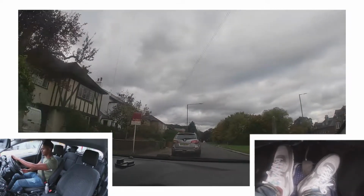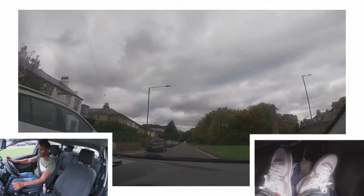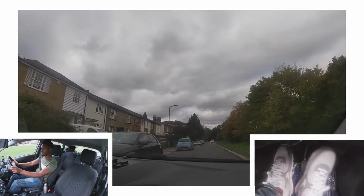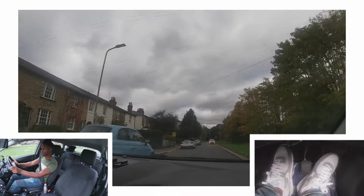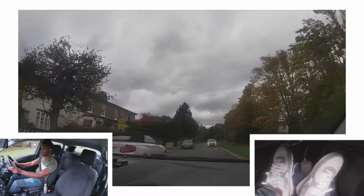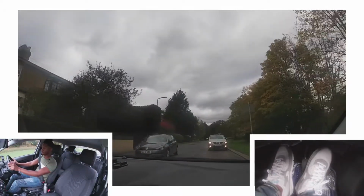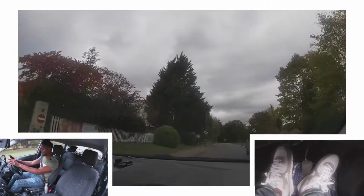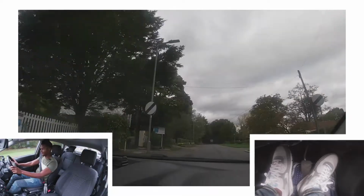Check my mirror, go around this car. Hopefully this car's gonna wait up there. If not, I'll just squeeze myself into this. Are they waiting up there? Yes, they're waiting up there. That's fine, so I can carry on. Go slowly because there's not much space. There, national speed. So I can go a bit quicker now.